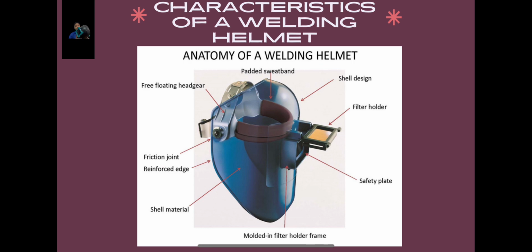Alright, I'm going to continue with the characteristics of a welding helmet. For the basic anatomy of a welding helmet, we will start with the pad. It is used to rest our head, and the helmet has a shield designed to protect the head and a basic filter holder to hold the filter, to protect our eyes from the sparks of the molten steel. Finally, it has a free floating headgear, so it can hold onto our head while using it.